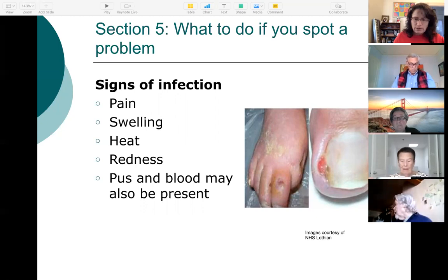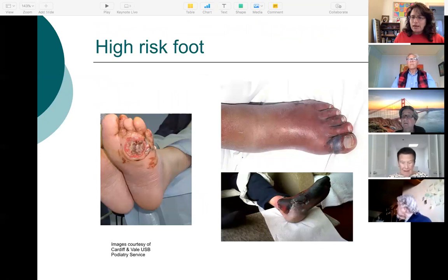But you need to call us if there's blood, pus, redness, warmth is another sign, or swelling. Again, if it hurts, please call. It's easier for us to say it's no big deal and deal with it, maybe do a little bit of trimming or cut the callus down to get rid of the pain, than it is to wait until it gets to this point. This is the one. I'm sorry.